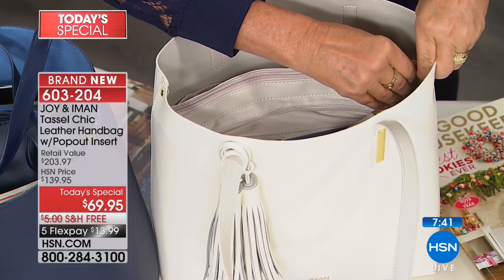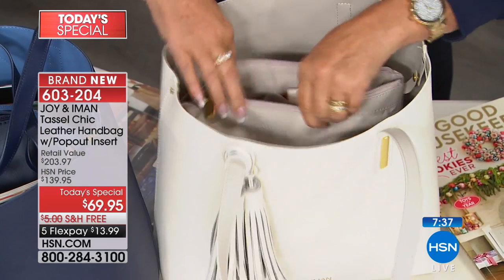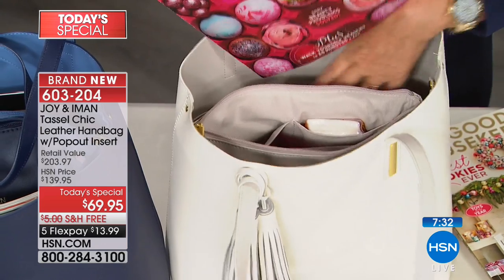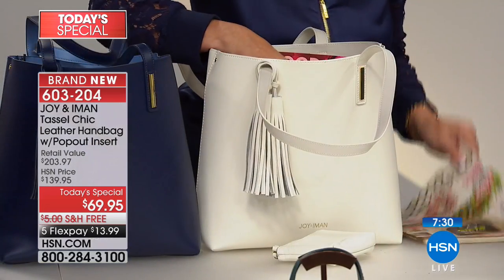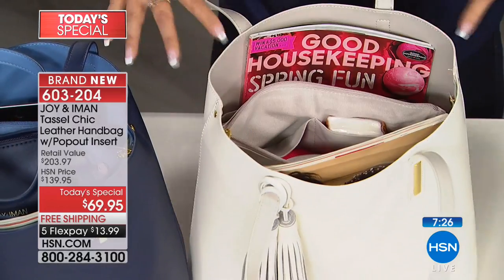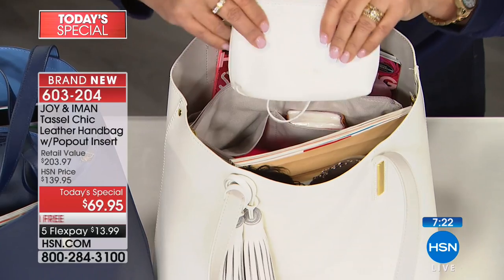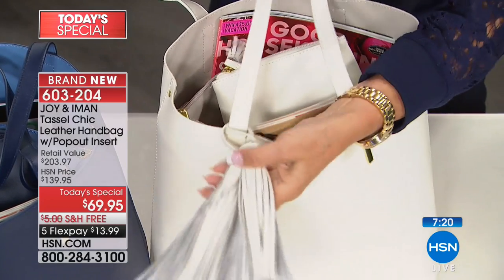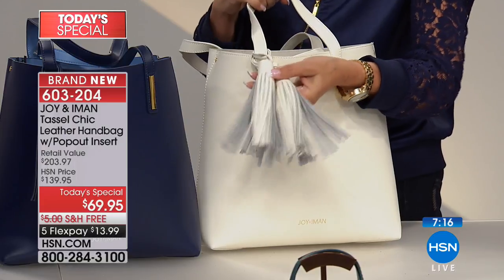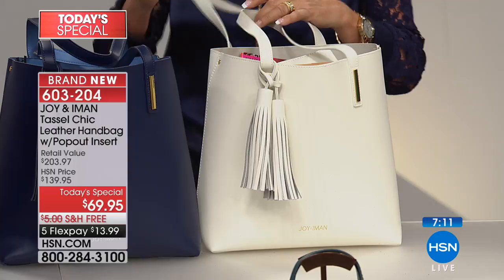And again, you have that wristlet that you're getting. This is all RFID blocking protection in here. But again, you can fit your laptop in this handbag. You can fit your magazines, your books. You have all of this room. It is so roomy. And remember, you're getting that wristlet and you're getting these tassels. We're going tassel chic here today. Absolutely. For sure.